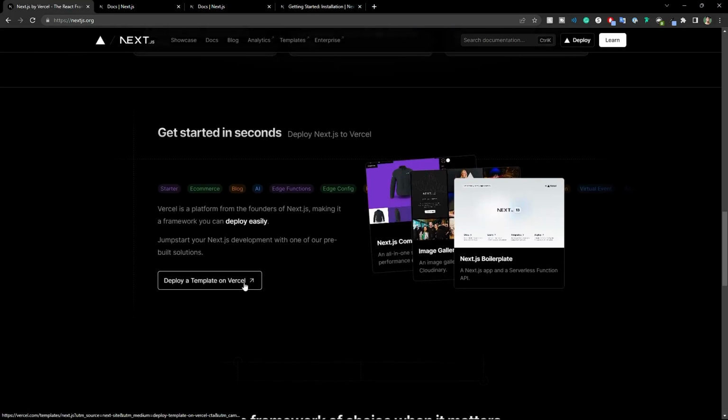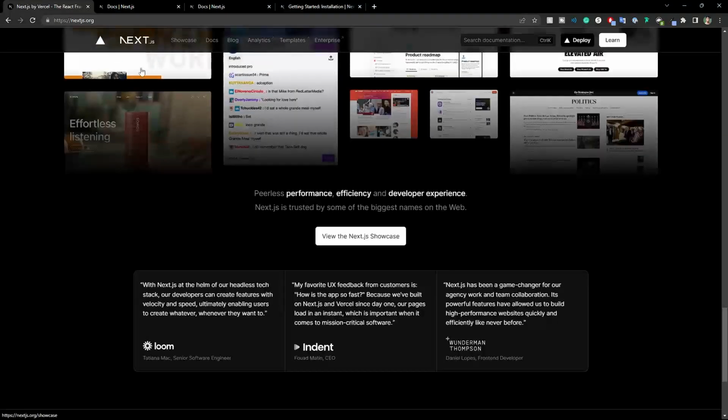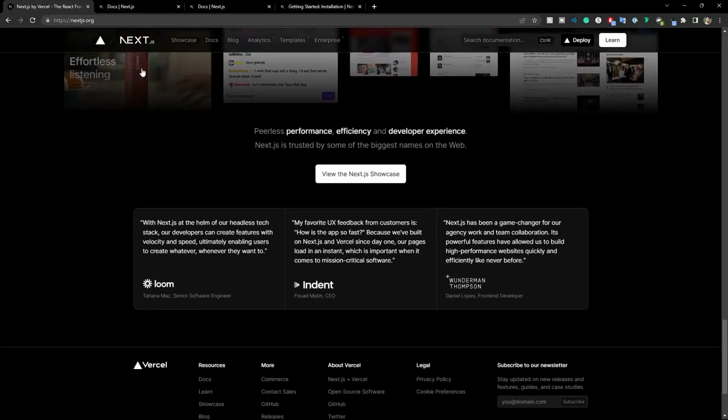I think Vercel separates itself with their deployment process because it also comes with analytics, which I really like. I deployed a couple of websites using Vercel deploy, and it's really awesome. So let's check some of the features and who is using it.